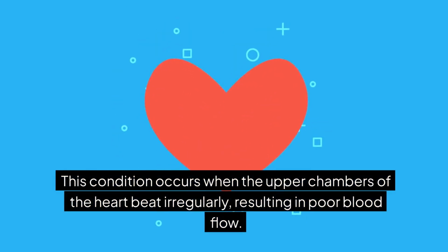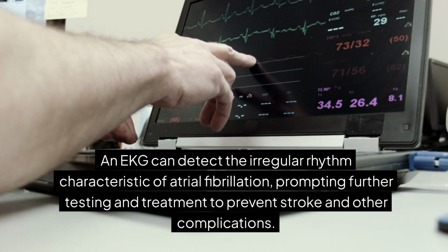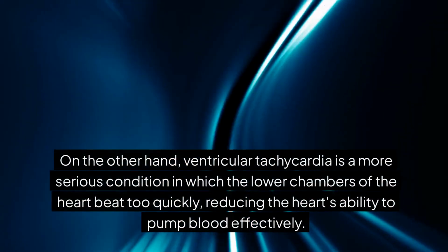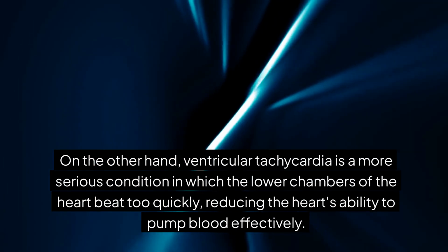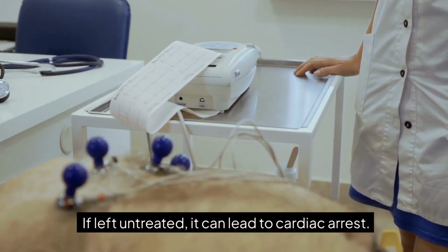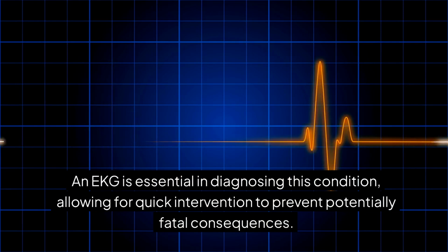This condition occurs when the upper chambers of the heart beat irregularly, resulting in poor blood flow. An EKG can detect the irregular rhythm characteristic of atrial fibrillation, prompting further testing and treatment to prevent stroke and other complications. On the other hand, ventricular tachycardia is a more serious condition in which the lower chambers of the heart beat too quickly, reducing the heart's ability to pump blood effectively. If left untreated, it can lead to cardiac arrest. An EKG is essential in diagnosing this condition, allowing for quick intervention to prevent potentially fatal consequences.